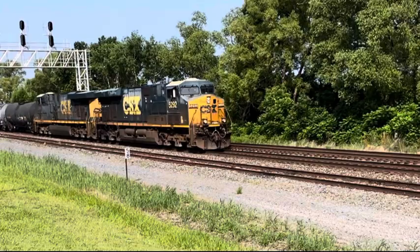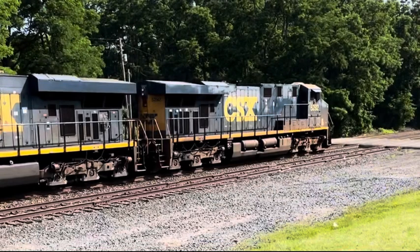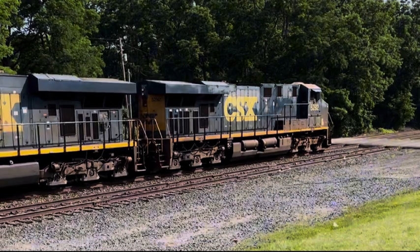Next up is CSX M566, a little while after being released from a siding where it waited for the previous two intermodal trains to pass it by.